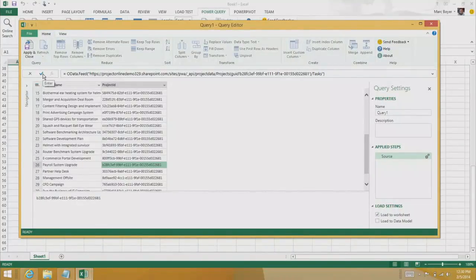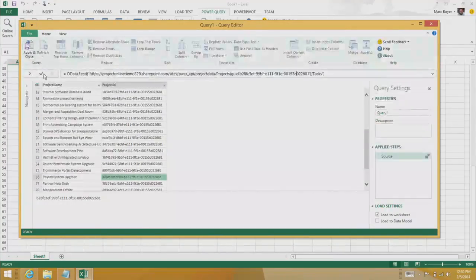What? Can I zoom? No, I don't know. How do I zoom? Control 1. No, Control F1. I don't know. Let's refresh this.